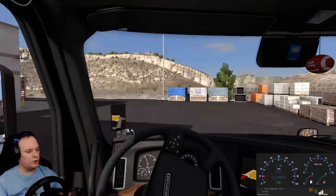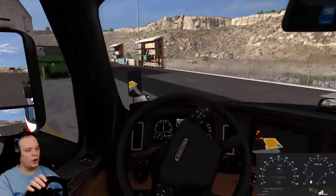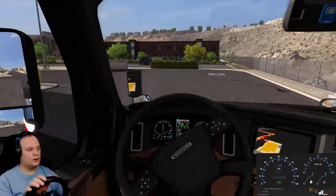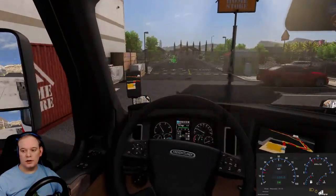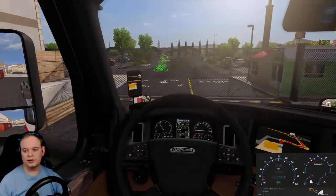Okay, the Freightliner was playing games with me. Okay, so we're going to take our delivery of cans up to Moab. Pretty long drive, this one. Could be worse places to be for 2 weeks.